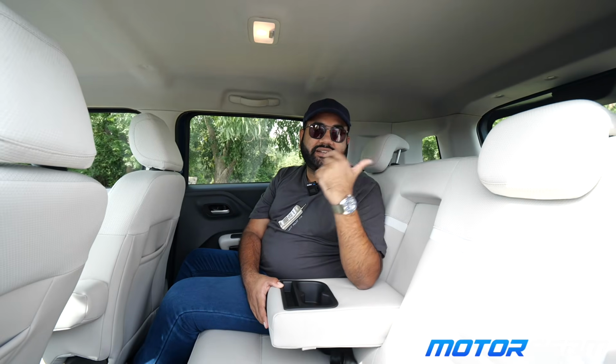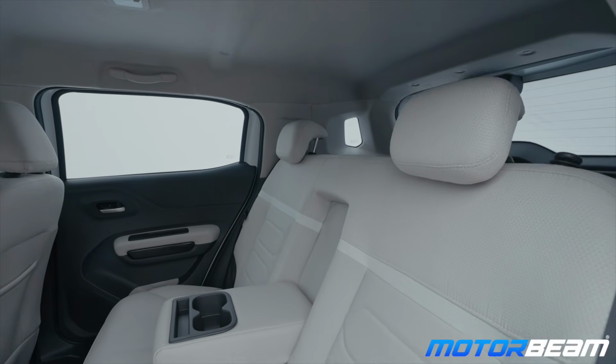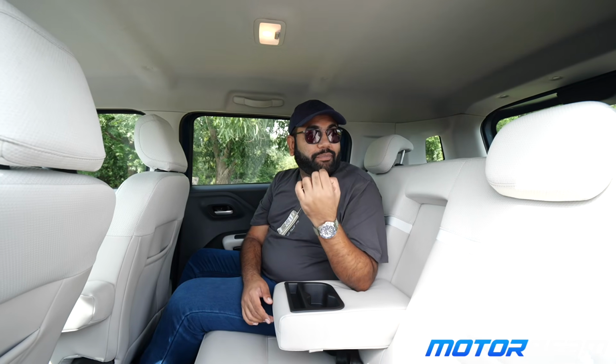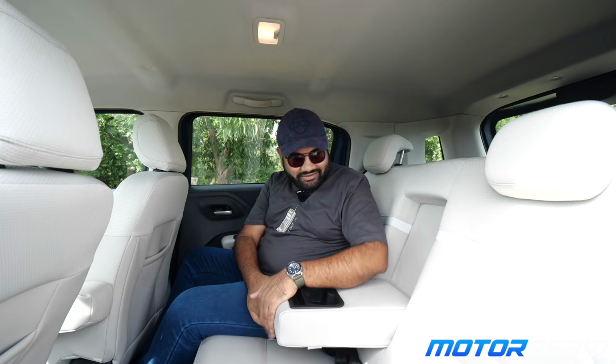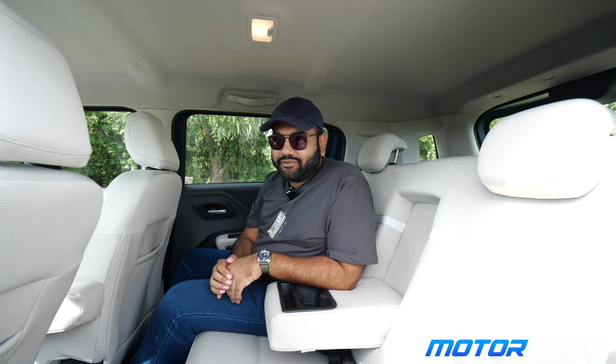Unfortunately, the rear seat does not have a 60-40 split function, and neither does it have a headrest for the middle passenger, nor does it have a 3-point seat belt for the middle passenger. So you get a lap seat belt over here. So I think these are some of the negatives of the rear seat.